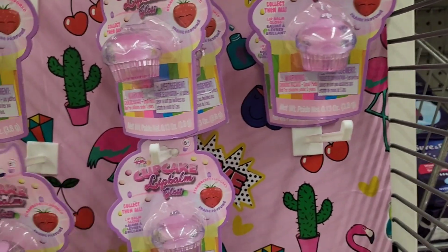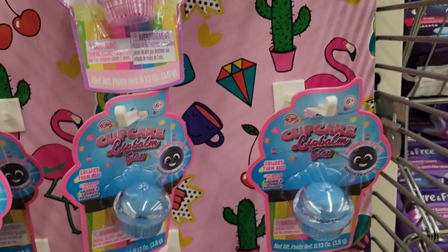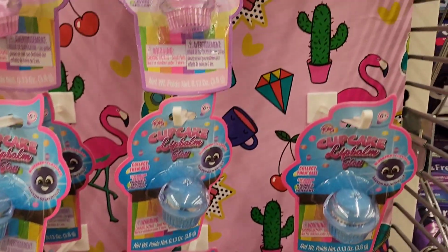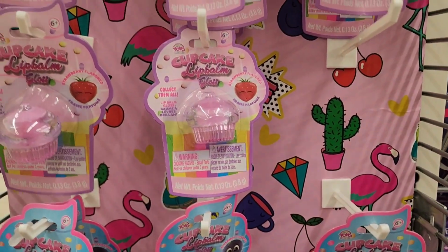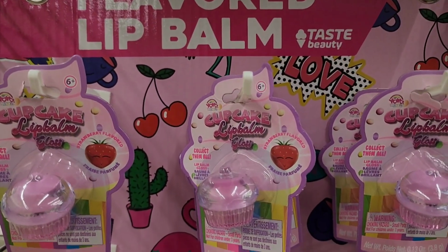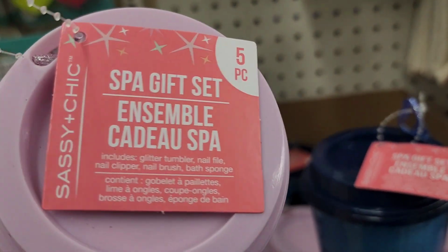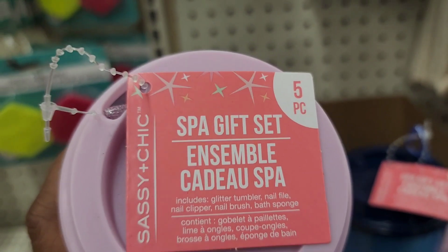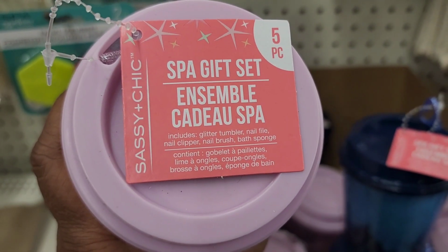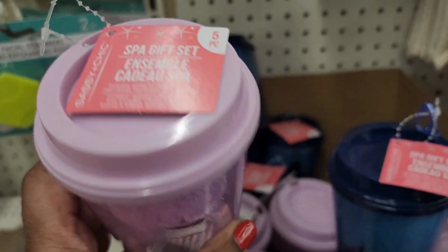Look at this display, how beautiful, with all the flamingo, and it says LOL, the cherries, the cacti, the cups. This is really pretty. I love this display. So they have the spa gift set in a little cup, 5 pieces, and it includes glitter tumbler, nail file, nail clipper, nail brush and bath sponge by Sassy and Chic.